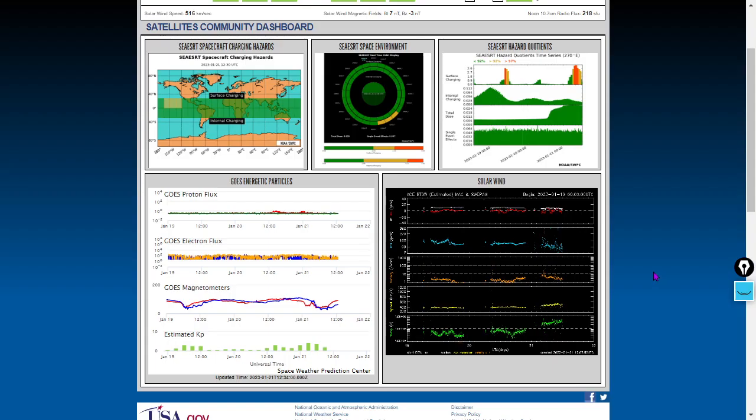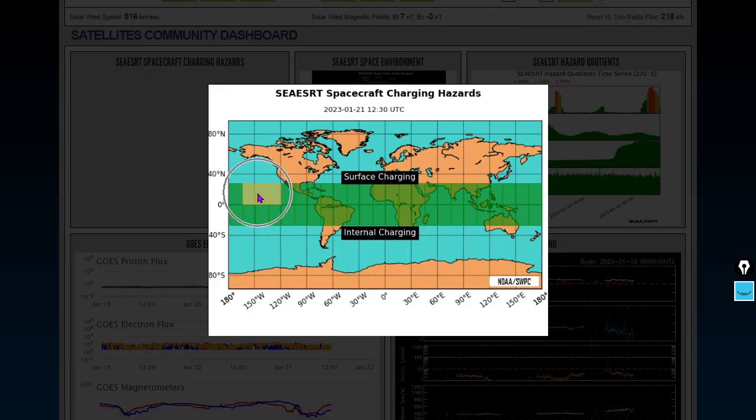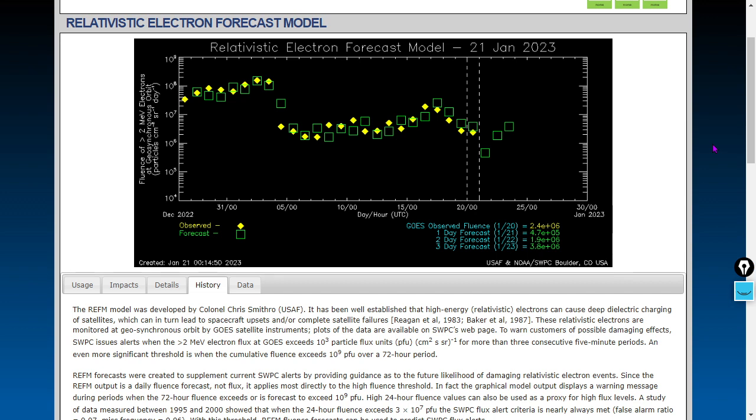And that brings us to our bonus feature segment. So we've got some satellite charging hazards here. There are minor surface charging hazards over the Central Pacific Ocean. Nothing to worry about. Let's take a look at the electron flux. There are your relativistic electrons as measured by the GOES 16 and GOES 18 at their geosynchronous orbits. Using radiography, they measure the relativistic electrons down at the F layer of the ionosphere. That's your 3-day electron flux.